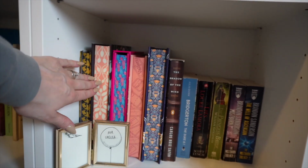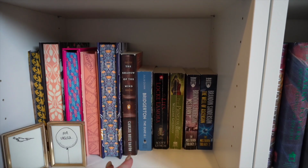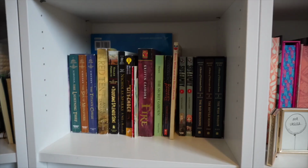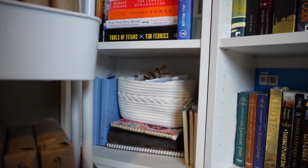These are all the Bookish box. I just like how pretty the sprayed edges are. These over, just random mass market paperback, and then a random book, The Shadow of the Wind, that I enjoyed, kind of, but not really. So then some YA books right there, and then a junk cubby.